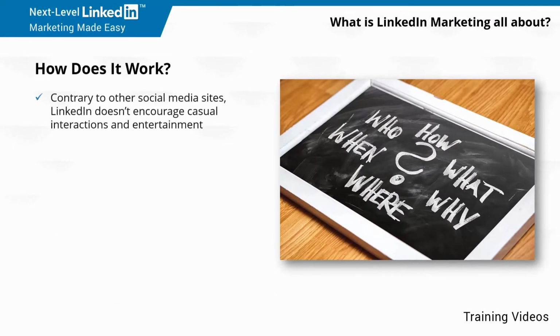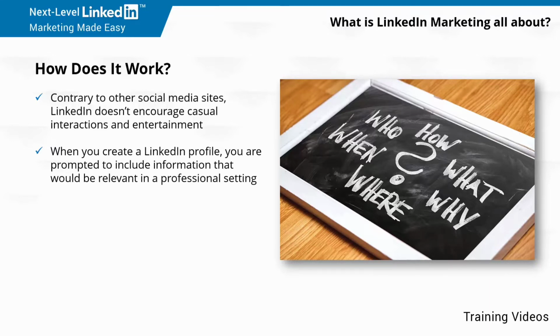How does it work? Contrary to other social media sites, LinkedIn doesn't encourage casual interactions and entertainment. In fact, LinkedIn offers a much more restricted social environment that encourages professional interactions and a heavy focus on business-related content, which works perfect for its intended audience. When you create a LinkedIn profile, you are prompted to include information that would be relevant in a professional setting, such as your work experience, your educational background, the languages you know and speak, and your career highlights.